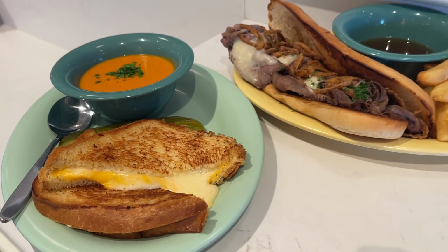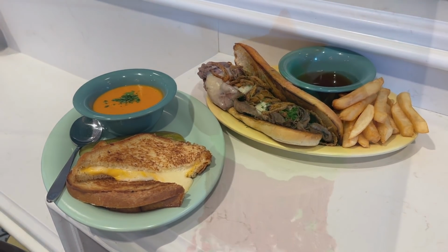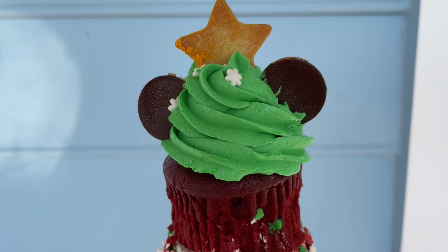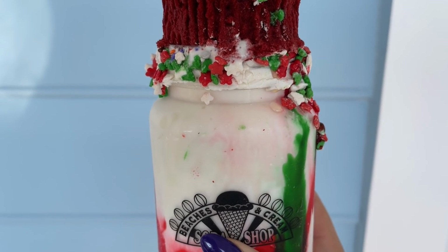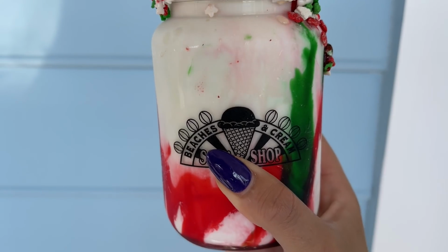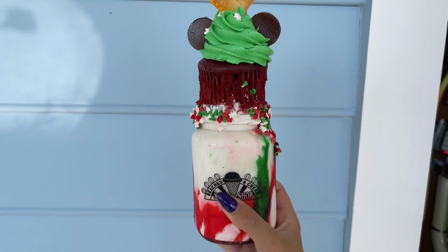For me, if I was having a big Epcot day, I don't know if I would prioritize coming to Beaches and Cream because I am a little bit more into the food inside of Epcot. I like eating around the world, especially during a festival. However, if you've got kids, if you're looking for a great place to take a break during an Epcot day, if you're doing a resort day in this area, Beaches and Cream can be a great spot.